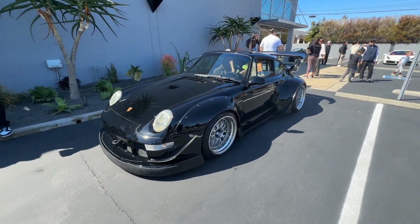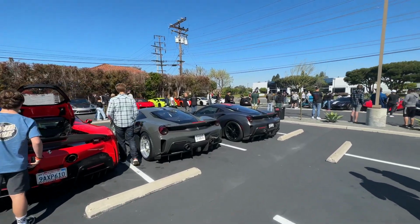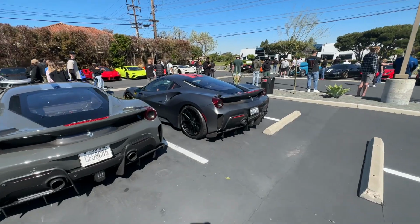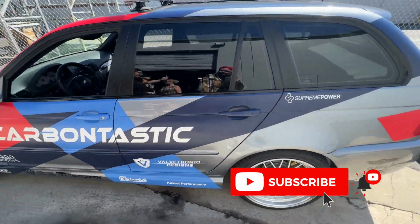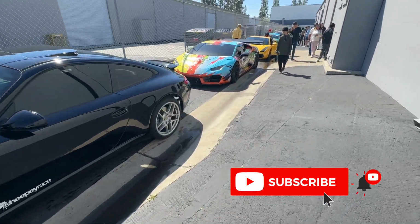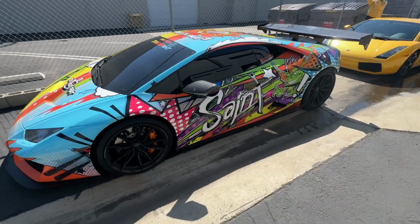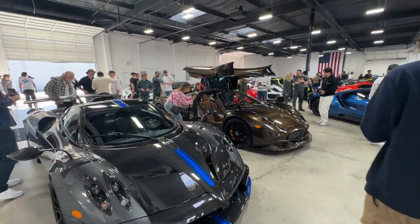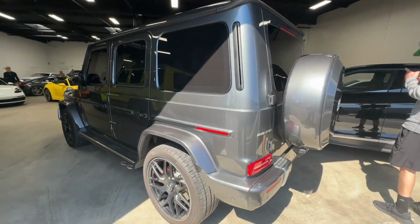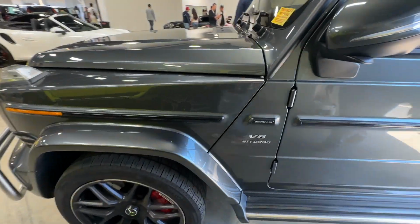This is super dope. White 993. Three wagon. So everybody knows that I'm obsessed with G-Wagons. And one day I have to get one, G63.